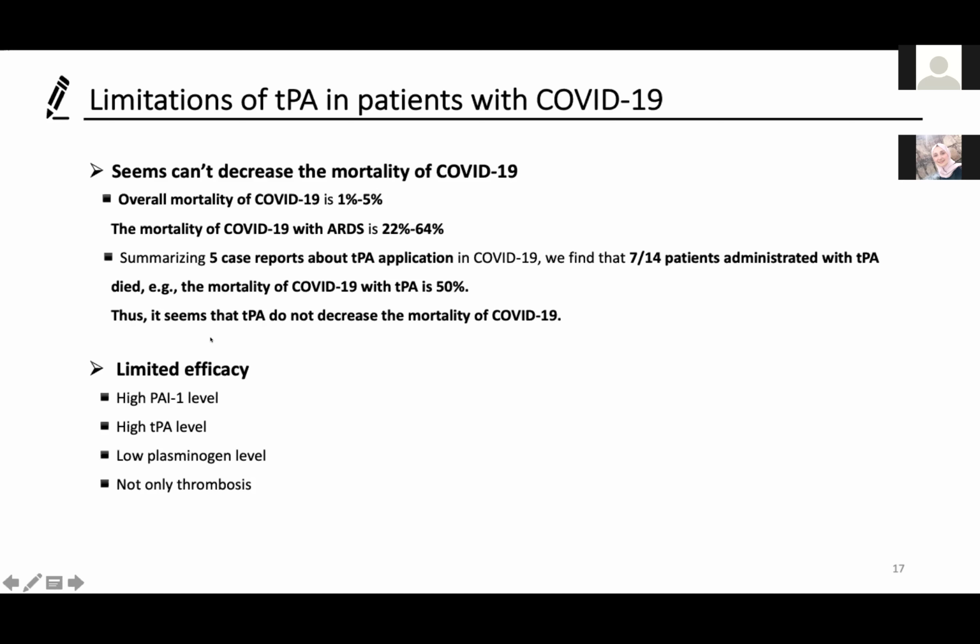Also, other studies have shown that it has limited efficacy, as we showed before, because those patients have a very high PAI-1 level, which inhibits TPA. And these patients already have a very high TPA level. Then you would wonder why add even more TPA. And these patients have low plasminogen level, which I will show next. And as we have described, COVID-19 is not just thrombosis related.